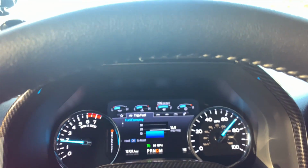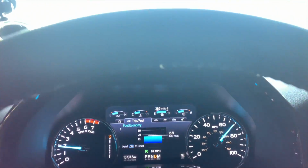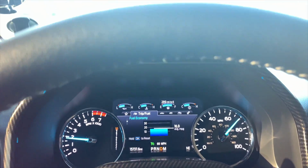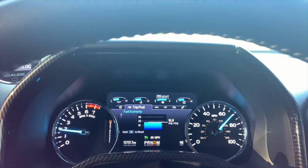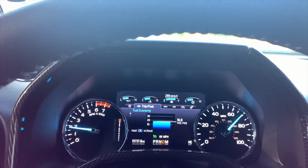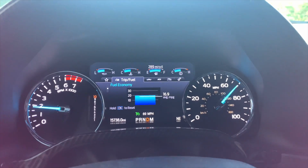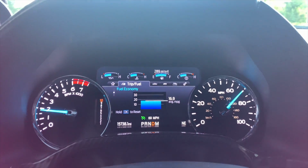All right, guys. Interstate, trying to get an accurate fuel reading. I've already gone about 50 miles. I've had it locked down on cruise control, 70 miles an hour for the most part, and this is where it's been lingering. 16.9, 16.8, 16.7. I've seen it down to 16.7 and all the way up to about 17.1.